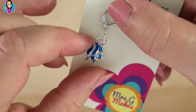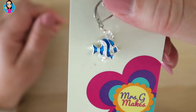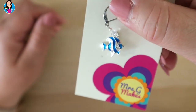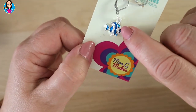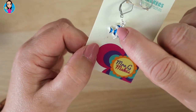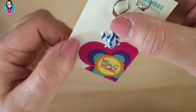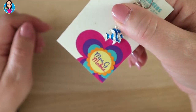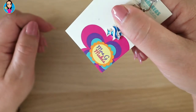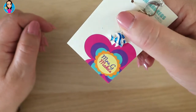And the second one, a lovely little angelfish. I don't know if the camera's going to pick up on the sparkles there, but it has crystals for an eye, and then in the white stripes they're all crystals as well. Let's see if I can get the camera to pick up on that. Ooh, yeah, you can see a little bit there.